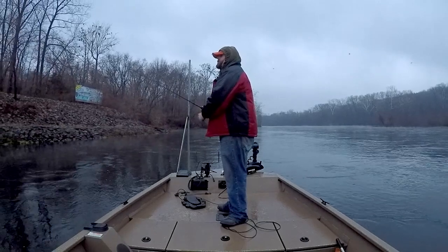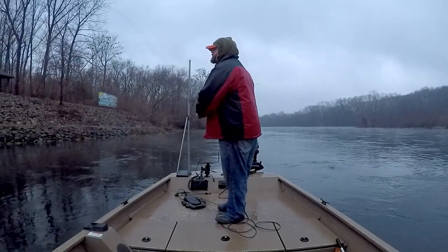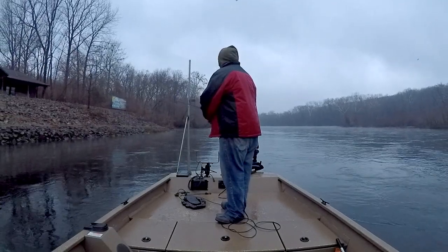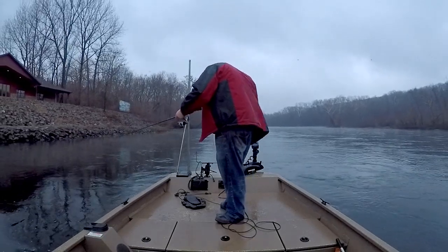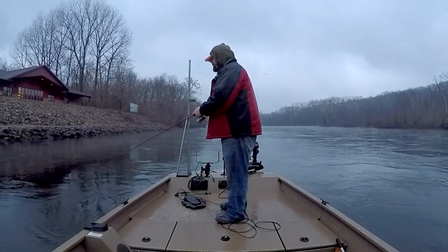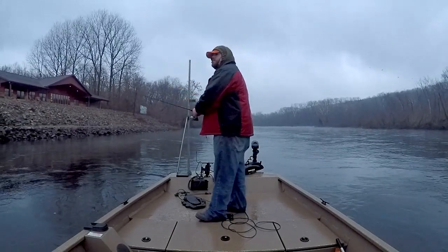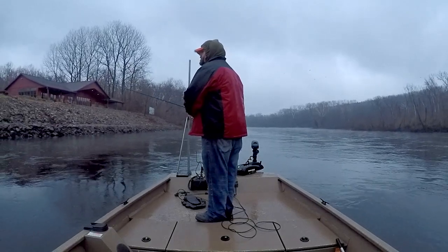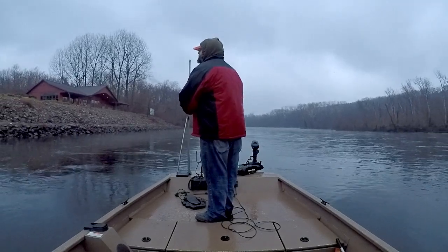I just went past the Trophy Run sign. I'm coming down this rock bank they have here. You know, these rock banks like this are a good spot for smallmouth to be caught.